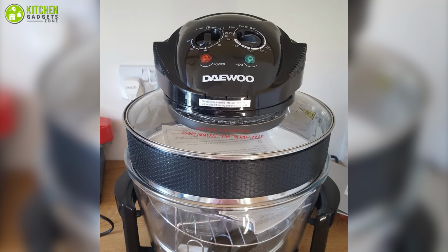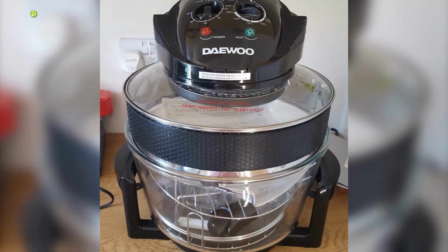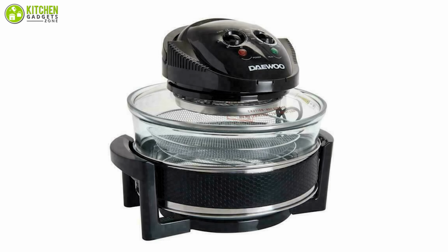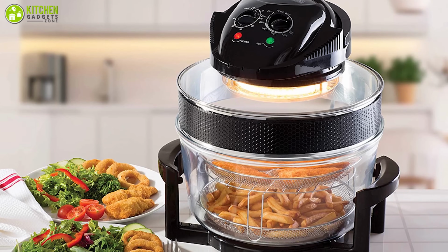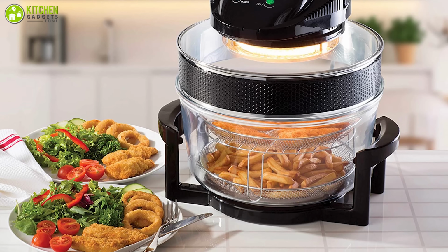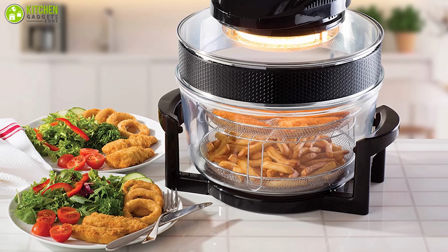For easy cleaning, simply fill your air fryer with hot soapy water, set it to self-clean function, and watch it. Voila! It is ready to use for next time. In short, this Daewoo halogen cooker is a high-performance and energy-efficient choice that can fit a household of 4 or 5.